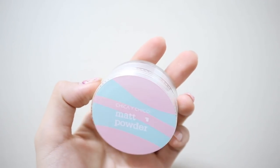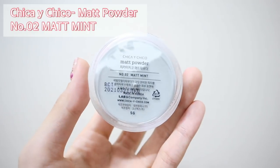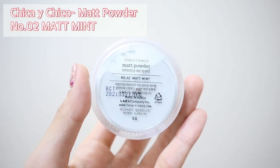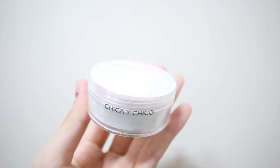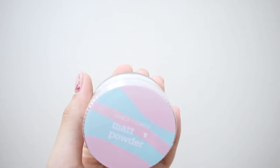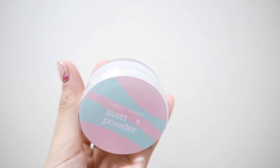Summertime is almost here, which means that matte powders are also going to be a must, and this is the Chica y Chico matte powder in the color Matte Mint. As you guys can see, the packaging is very small and compact, so whenever you guys need to touch up your face while you guys are out, this will be perfect to take out on the go with you.